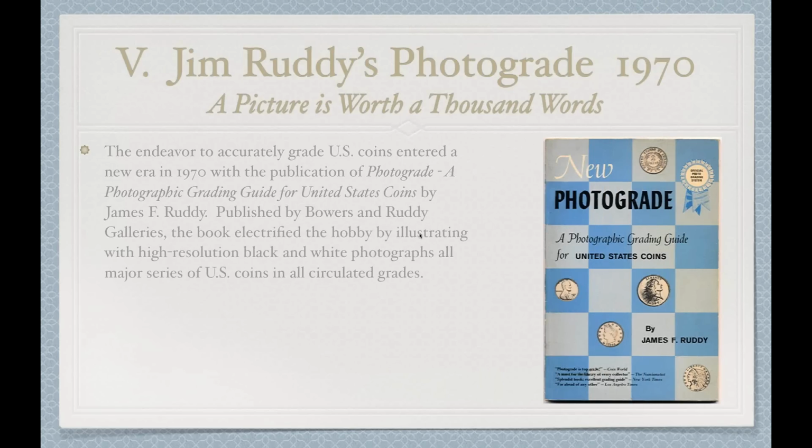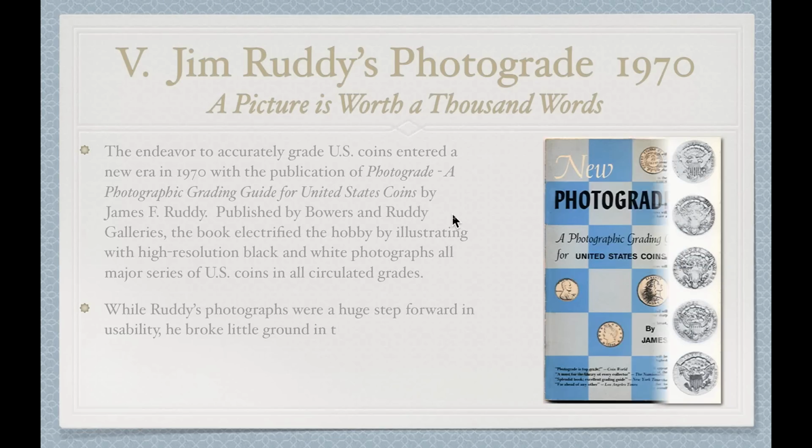Once you have line drawings, the next step is photography, and it was Jim Ruddy's breakthrough book Photograde, published in 1970, that brought photographs to the grading world. And this book was published by Bowers and Ruddy Galleries, and really turned the hobby upside down, because finally you had high-resolution black and white photographs for all U.S. coins and virtually all the circulated grades. And this book was a huge boon to the average collector. I remember anxiously getting mine and spending many, many hours studying it page by page.